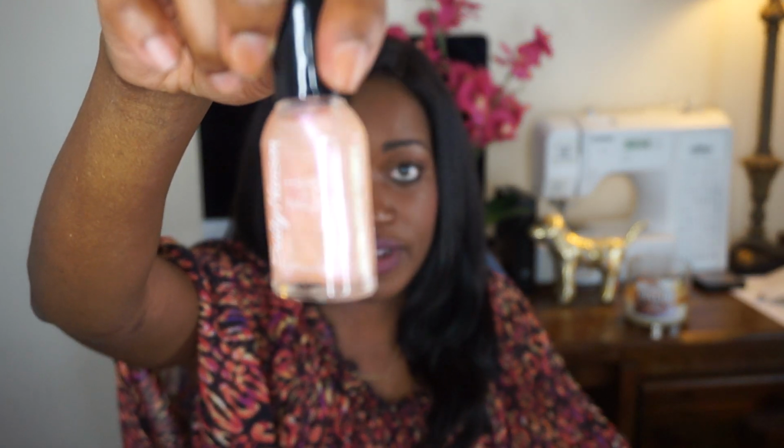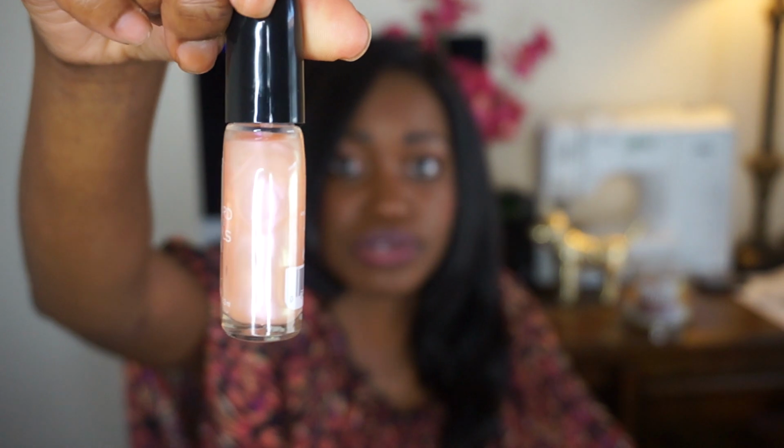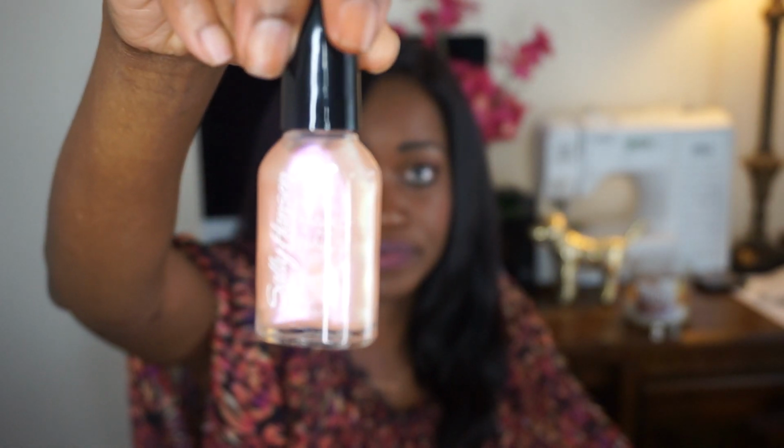And this is a new color that I got because I've been looking for a cotton candy type color. This one right here, I only paid like $2 for. It is called Cold as Ice. It's a pearly pink color, so I really like it.